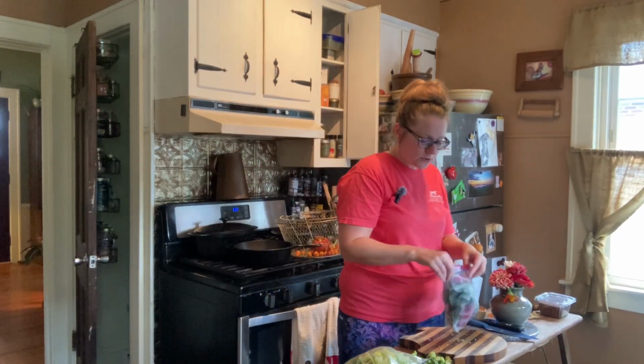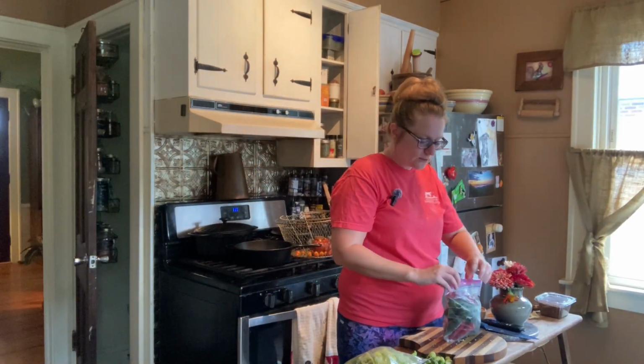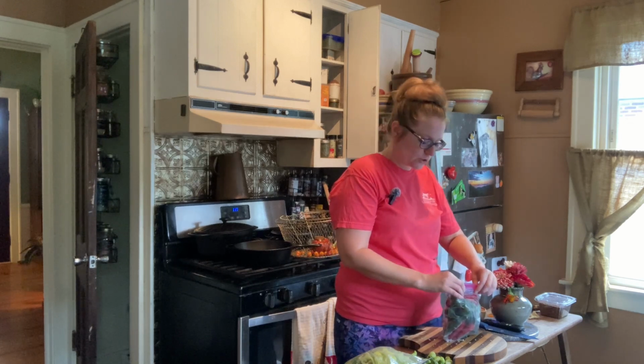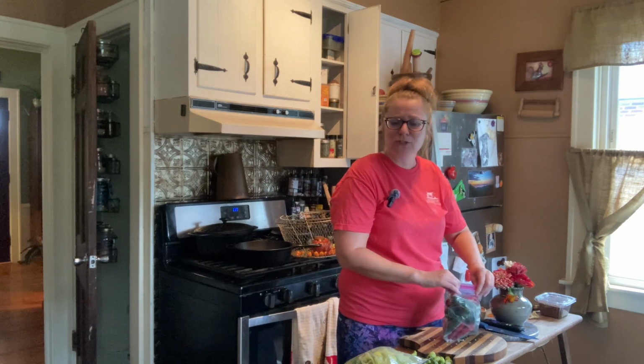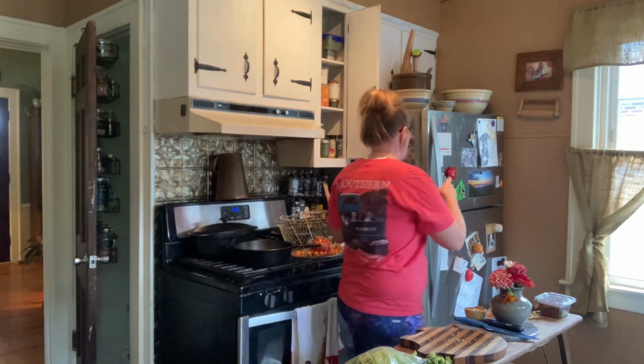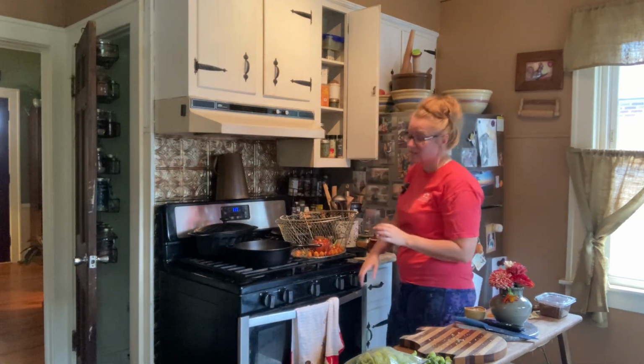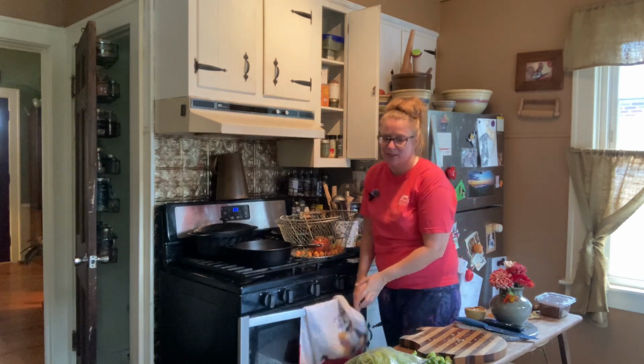So these will get turned into either cowboy candy or jalapeno relish once I get a good batch of them. And again, once the peppers are coming in like one or two or three at a time, they freeze great and you can process them. I typically like to make my cowboy candy or my jalapeno relish in the wintertime when I'm not so busy and I have a lot more downtime.